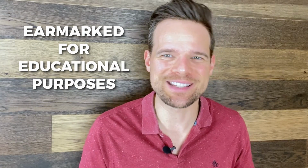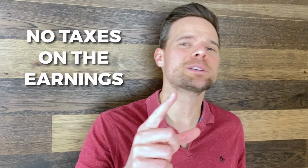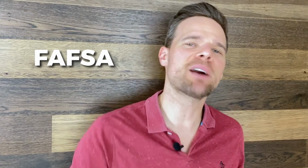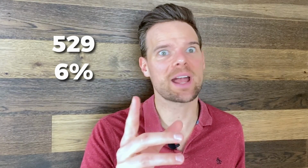Let's talk about some of the benefits. When money is set aside in a 529 plan, it is earmarked for educational purposes. That means that you don't have to worry about your child coming of age and using the funds for anything other than educational purposes. Additionally, if the money is used for educational purposes, there are no taxes on the earnings. This is a sweet tax advantage that can sometimes be stacked with other tax deductions depending on the plan you choose and where you live. When it comes to qualifying for federal aid using FAFSA, most 529 plans are weighted a lot less heavily than the UTMA. A UTMA is weighted at 20%, whereas a 529 is weighted at just shy of 6%.